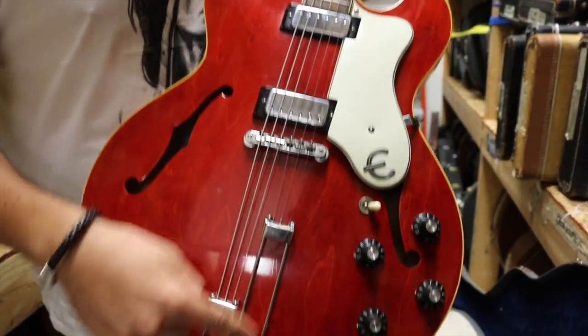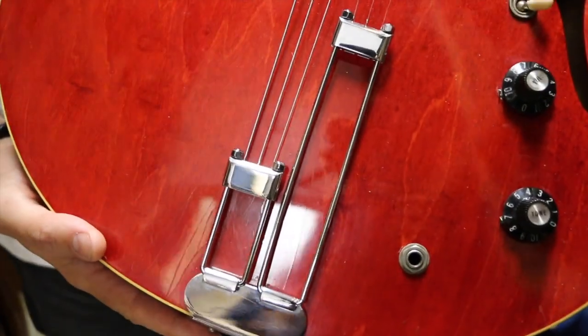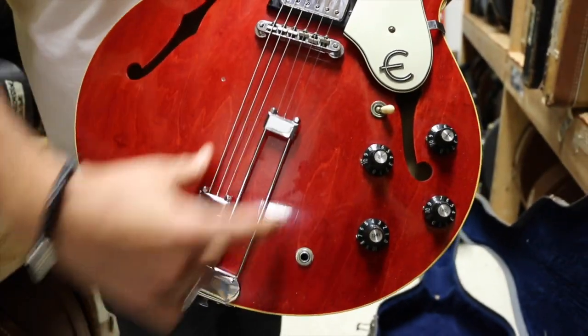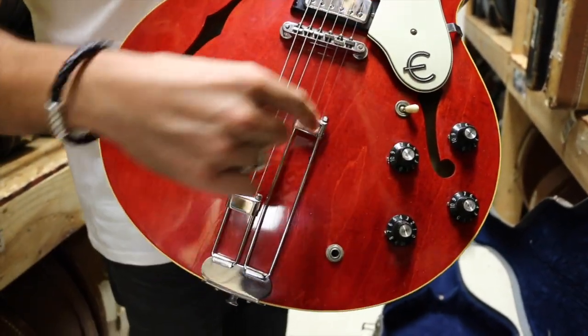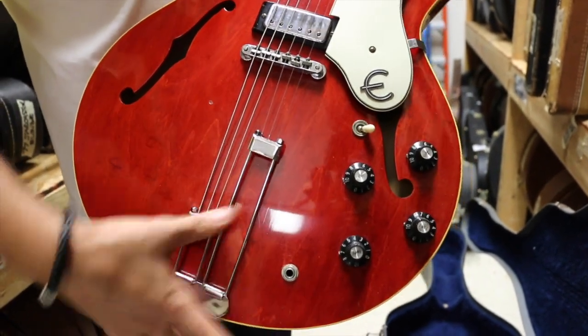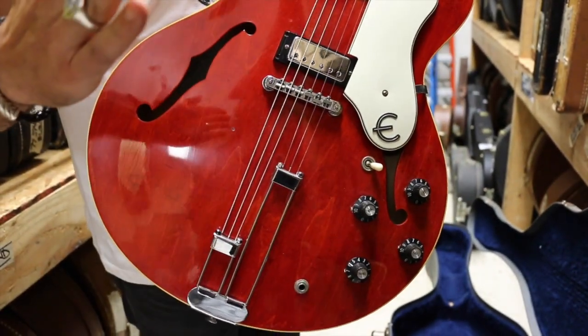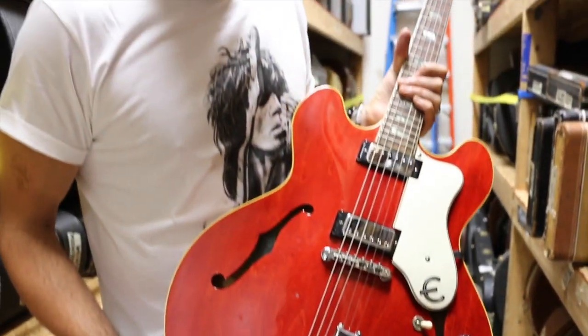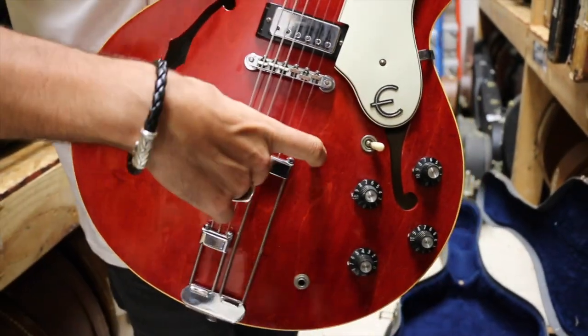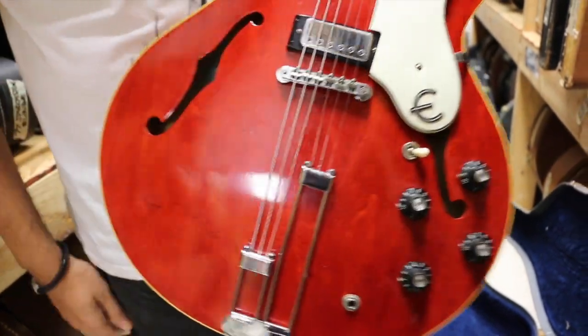So mini humbuckers, and then we have the Frequencator tailpiece, which you see on a lot of Epiphone guitars, as opposed to like the Gibson style trapeze where they're all across one bar. You have one setup for treble strings and one setup for bass strings, and these can actually push down or up to take off or add tension to the strings. You get that? So you want a little more tension on your bass strings, but you want it looser for bending, you can take a little bit of that off, whereas on like an ABR1 or something like that, it's all on one fixed point.